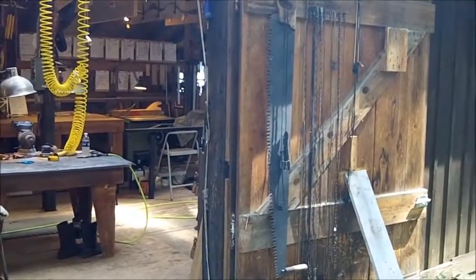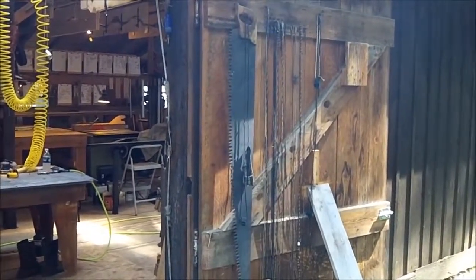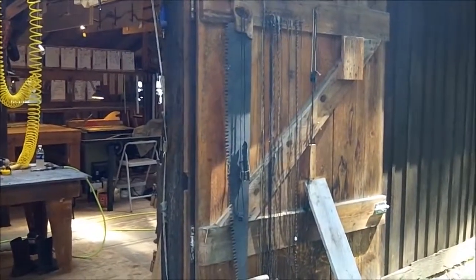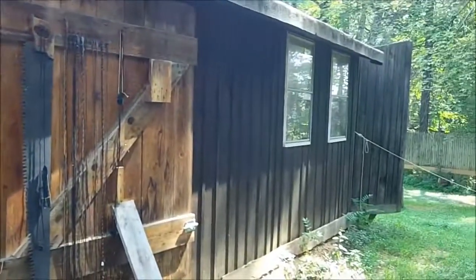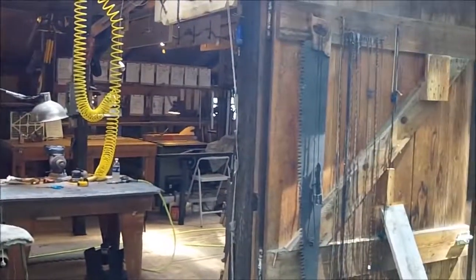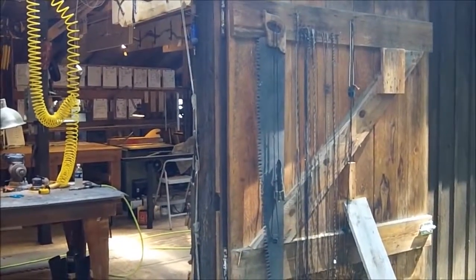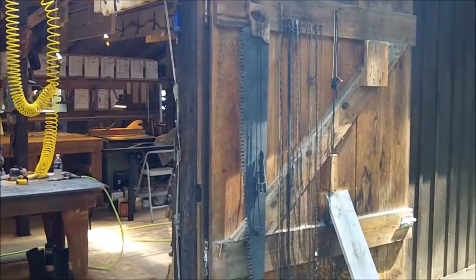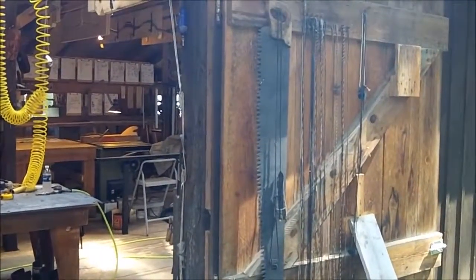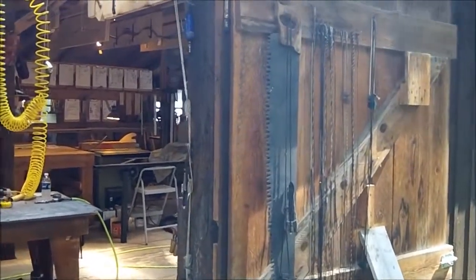Alright, this is for Gray Archer, especially. I wanted to show him where his Wind Warrior was born. This is Tony's workshop out back. And I tell you, this is the furthest thing from a multi-billion-dollar building with a 25-acre parking lot and hundreds of employees. This is a nice, true craftsman's workshop.